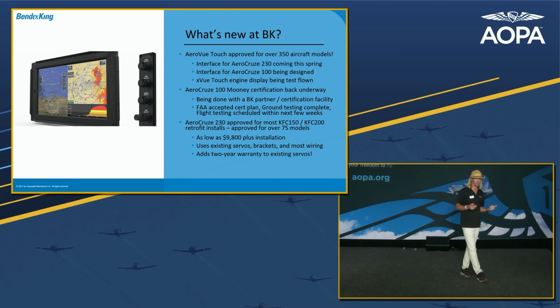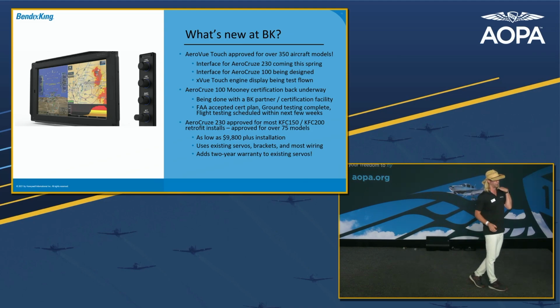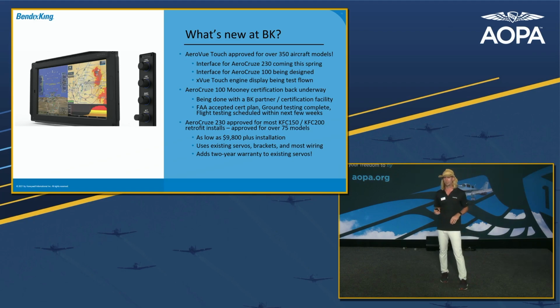One of the great things about the upgrade from the KFC 150-200 to the 230 is that you get an additional 2 years of warranty on your existing King servos. I know those are very expensive servos to overhaul, so it's a great opportunity there. It does use the existing servos, brackets, and the majority of the wiring. We do have to change out the tray when we do that installation, but it is much less time consuming than, of course, a new autopilot install would be.